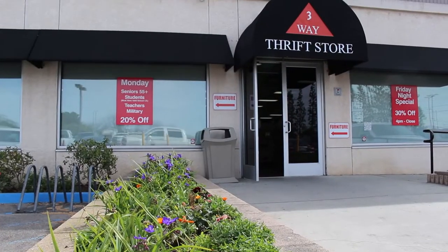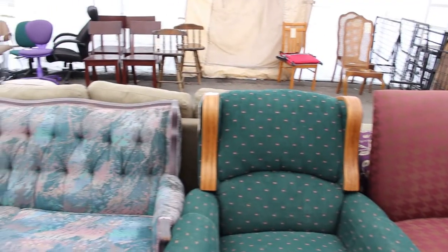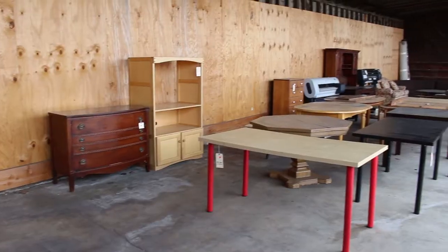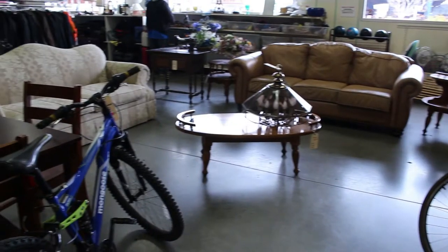Here we are. We're at Three-Way Thrift Store, one of our most favorite thrift stores. I love Three-Way Thrift. They always have a coupon, though we forgot ours today. We forgot our coupon again. They always have a great supply of furniture. You could come every day of the week and they'll have something new here. But don't tell anybody about it, please. No. It's our secret thrift store.